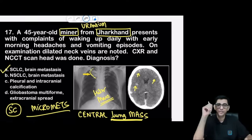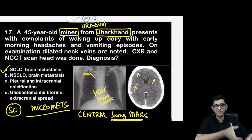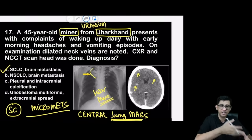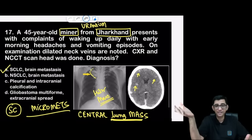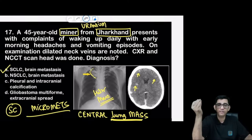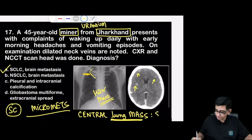It's not important to know where uranium is mined from, but it's important to know which cancer has a higher probability of going to the brain. That would be a small cell cancer. Exactly, Urmi. That's the next point I was coming to. Why are you having dilated neck veins? Central lung mass is pressing on the superior vena cava.